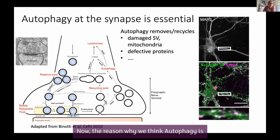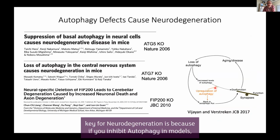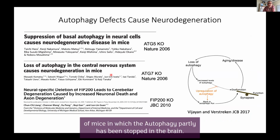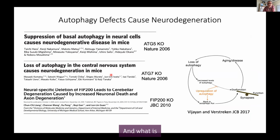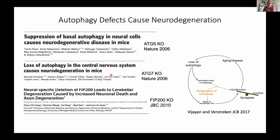Now, the reason why we think autophagy is key for neurodegeneration is because if you inhibit autophagy in models, here I give you three examples of mice in which the autophagy pathway has been stopped in the brain, what these mice get is neurodegeneration. So it looks very much like what we see in human brain. If you don't have autophagy, the neurons will eventually die.